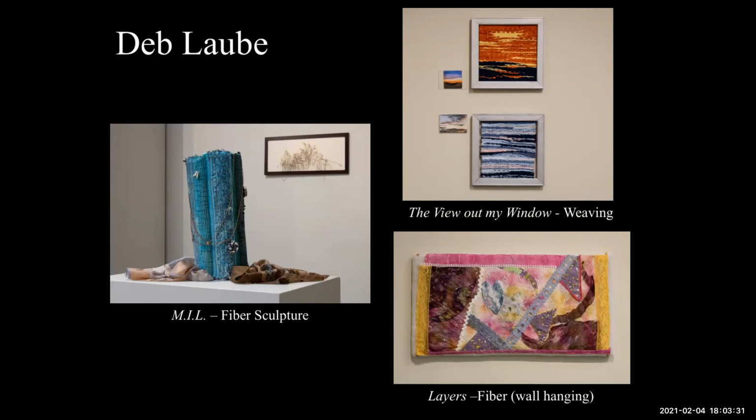The last piece I have in the show is called Layers. It's a fiber wall hanging that took the dregs or the outcasts from previous projects and gave them a second life. I used dyed pieces, indigo dyed. I used a few batik pieces. I even did some ice dyeing and it's in there. Yarn, sewing trims that were too short to use on anything else. Lace, I embroidered and hand and machine sewed them.